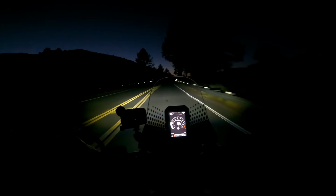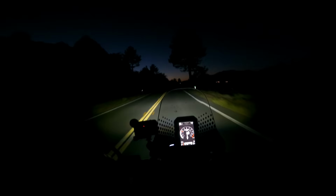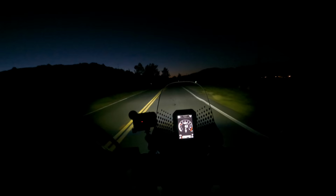So the headlights on this motorcycle, I would say they're above average. They're pretty good. You can see there's quite a bit of light going down the road here on the low beam, pretty good spread to the sides as well. Now you have to keep in mind that motorcycle manufacturers cannot just make super bright lights. It's illegal, it would blind other drivers. So they have to work with a lot of constraints. I'll show you the high beam here just after we pass this car.